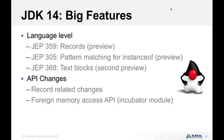3 specific things from a language level. First is records. This is a preview feature, so we're going to be looking at it. We'll see what it does, and people will still be able to provide feedback, and possibly changes can be made. Second thing is pattern matching for the instanceof operator. Again, it's a preview, so we'll look at that, see what that does. And third one is text blocks, which were introduced in JDK 13 as a preview feature. This is now a second preview of that. So changes were made, but there's still the chance to change it further in the future.